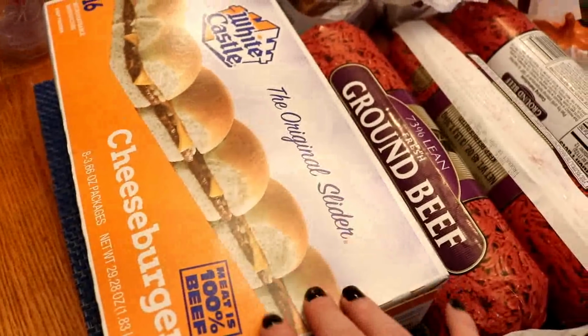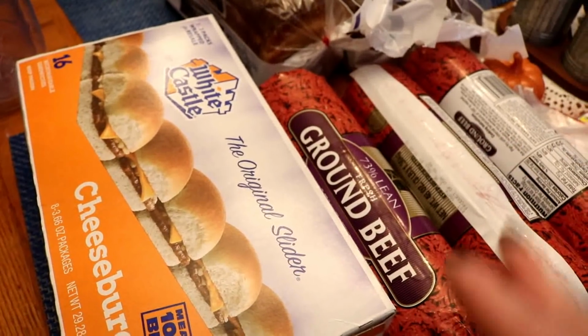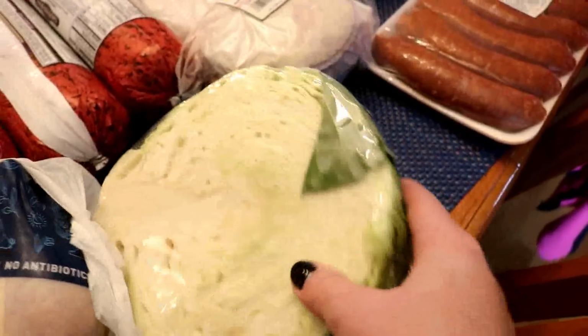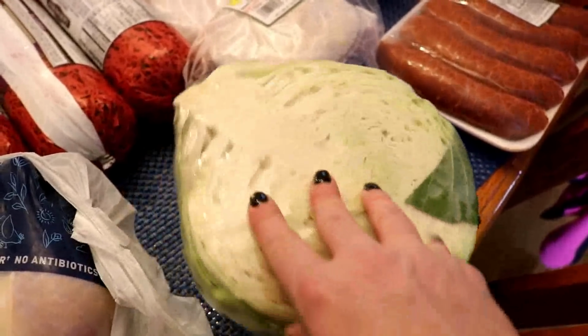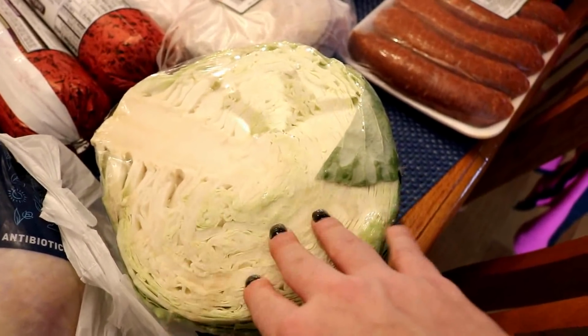I picked these up for my girls. These are a good after school treat. If they're in between school activities or we're running, this is something they can throw in the microwave and have. I got half a head of cabbage. I love cabbage for a side. I fry it up with just a little bit of butter and it tastes really good, or I put it in my soups. You can do a lot of different things.